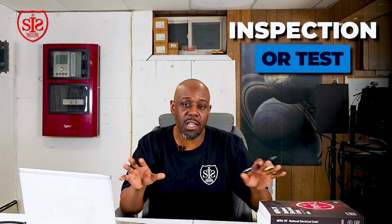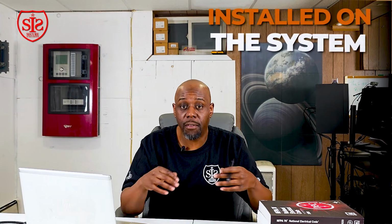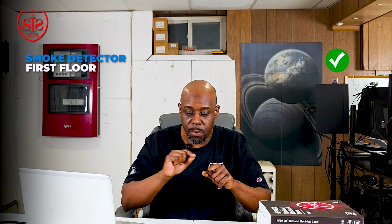Now, the last and final crucial piece to an inspection or test, in any test and inspection, is your documentation. You need to make sure the paperwork is accurate. Document anything that did not work and everything that did work. You need to know the amount of devices you actually had installed on the system. If you installed the system, you should be able to get inside of the program to get that report, or have the office or the programmer send you a report of whatever's on the loop card, loop controller, whatever system you're working on. You should know what is connected to it, so that you can check off smoke detector first floor, second floor, third floor. And some companies use building reports where you could actually put serial numbers and scan them to make sure you test each and every device.